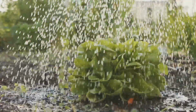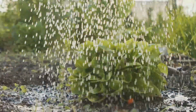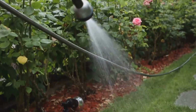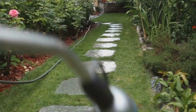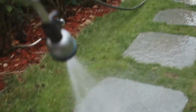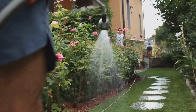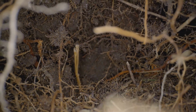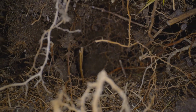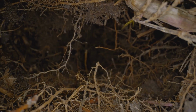This is a mistake that can be easy to make, especially if you think that more water will always benefit your plants. It's tempting to give our plants a good soaking, but too much water can actually be just as harmful as too little. Overwatering can lead to a host of issues, including nutrient leaching, where essential nutrients are washed away from the soil before plants can absorb them. It can suffocate the roots, leading to root rot and other problems. Root rot is particularly insidious because it often goes unnoticed until the plant is severely damaged.